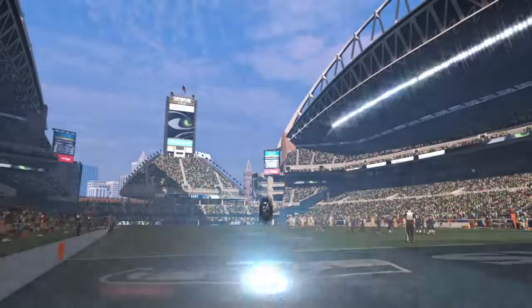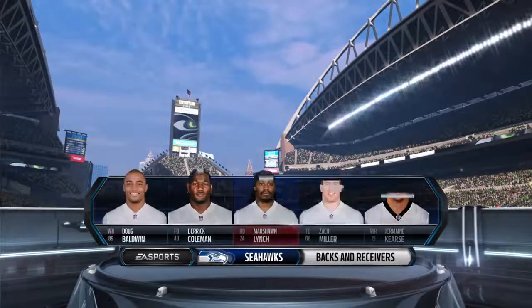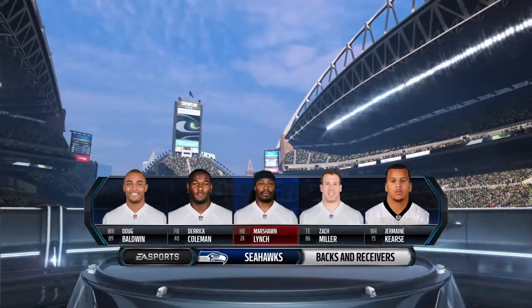Here's the Seahawks offense. A lot of people thought coming into the year this would be one of the best rushing attacks in the league, but it's been very average to date.